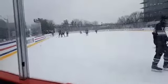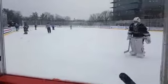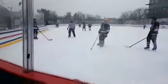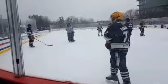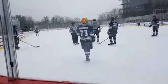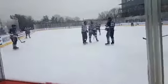They send it back out into the neutral zone. It looks like the whistle blew for something. Not quite sure. What'd they call there? High stick. High stick? Okay. All right, we have Couture, Pulliam, Cox, and Ratuzny on the ice now.